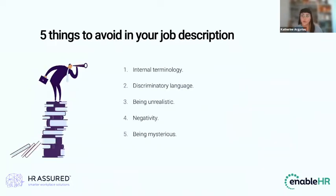What you should avoid in the job description. Avoid internal terminology. The company or the team itself may be fluent in the language that you use on a daily basis, but a potential candidate may not be. So refrain from using internal terminology and stick to well-known terminology or plain English. Avoid discriminatory language. It's an unconscious bias, and although it's frequently inadvertent, it's something that can often appear in a job description without us realizing it.